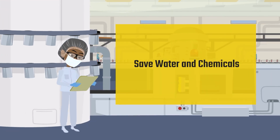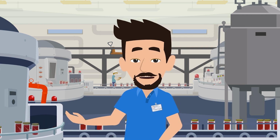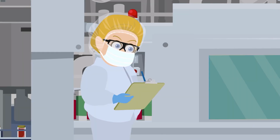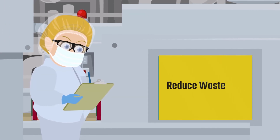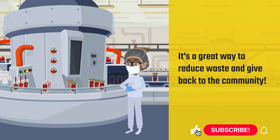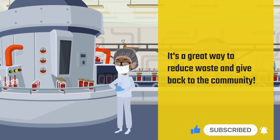By using standard operating procedures when cleaning and sanitizing, you can save water and chemicals. It's important to be mindful of our resources. Waste products like spent grains can be used as food for farm animals or used to make bread and crackers. It's a great way to reduce waste and give back to the community.